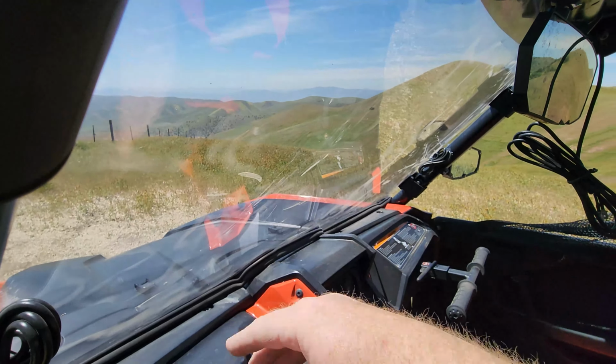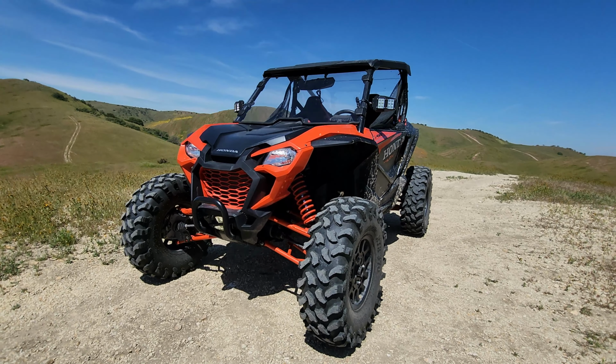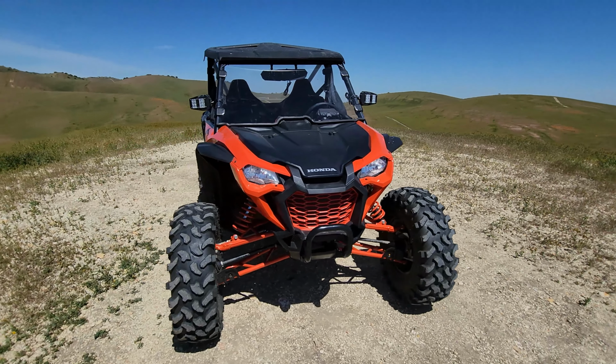Very impressed. That Rough Country windshield, by now I'd be having to clean it for sure, and I'm literally having no issues whatsoever. The pollen's crazy, all that, but this windshield is just freaking awesome. It's just a great windshield, especially for the price point.